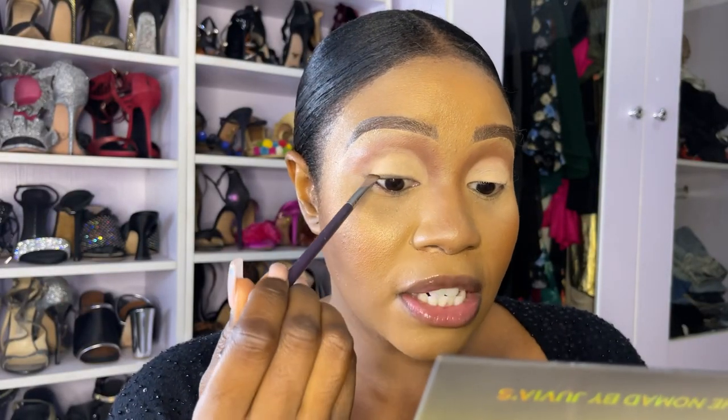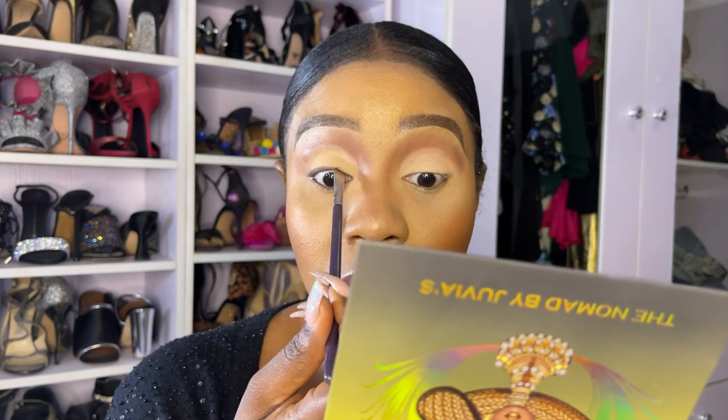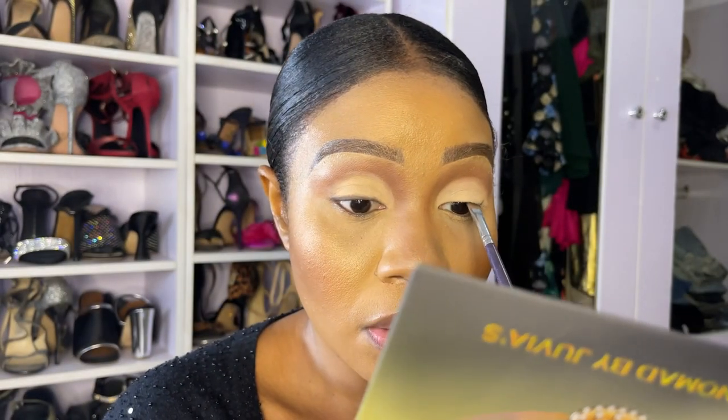So I'm just sweeping a brown eyeshadow on my lid. Honestly, this is my second time doing this. I usually just use a black eyeliner, but I like how subtle a brown eyeshadow is as a liner. I've been incorporating new makeup techniques into my makeup, and I really like it. I'm just popping on some mascara.